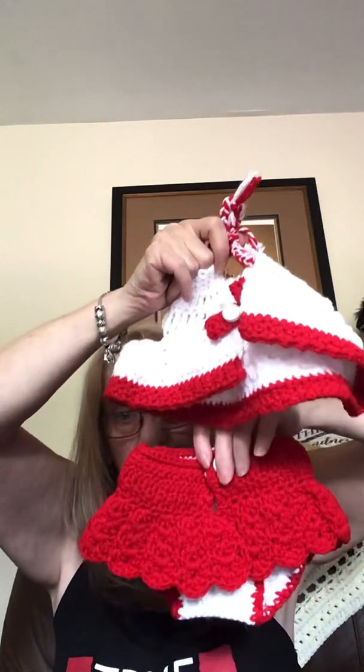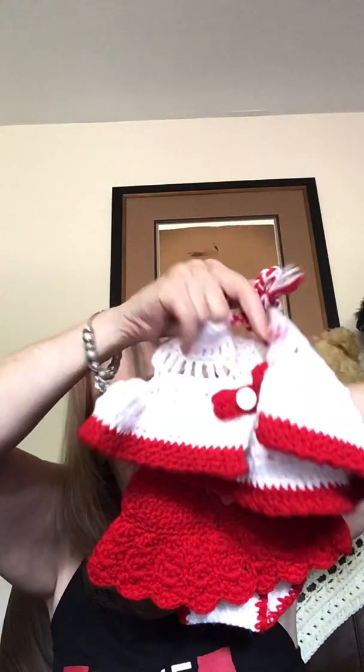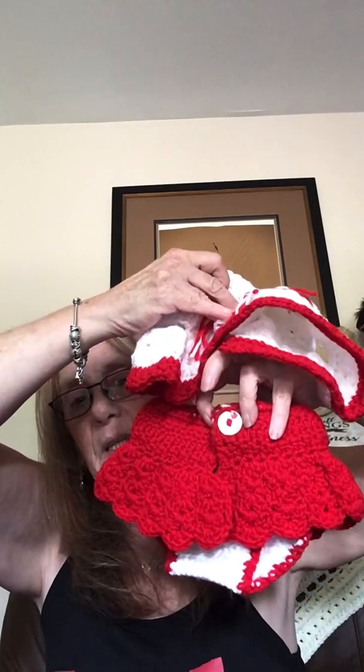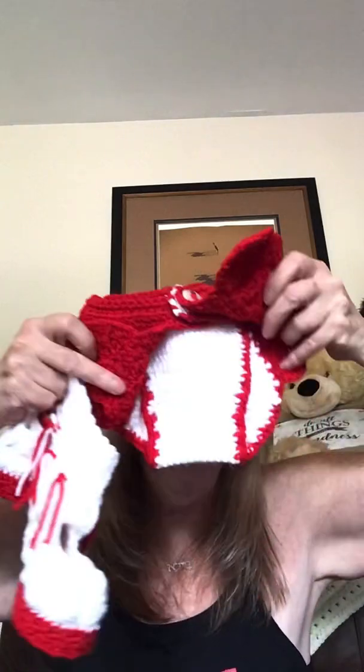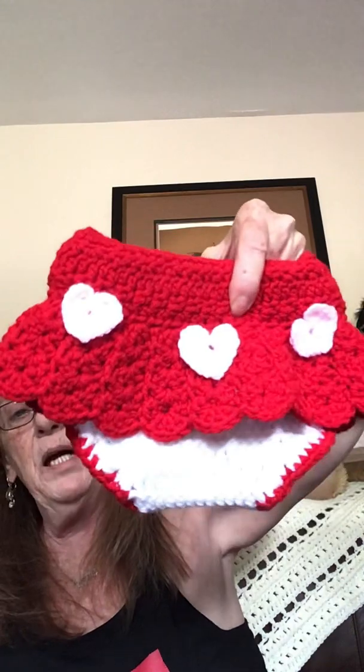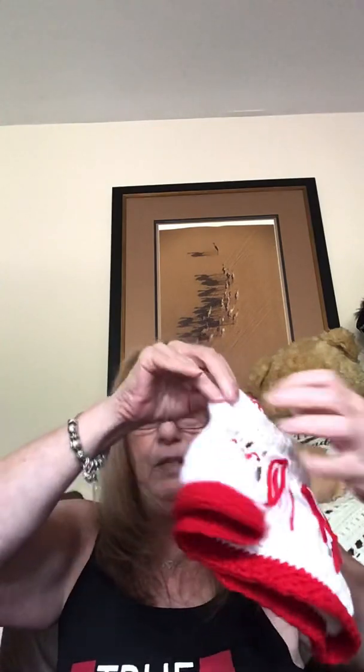See? Now, honestly, guys, this is just too cute. I think it's adorable. So this goes together like this. There's a button here, and it flaps open here. And this is what it looks like underneath. And like I said, that's the back end of it. So this is basically for a newborn. It would probably fit a pretty big doll too. But that's the little set that I made. So that's number one.